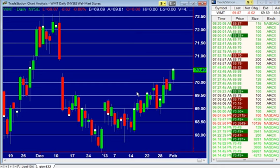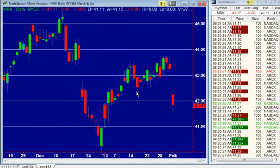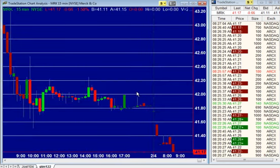Merck also getting a downgrade. They obviously had earnings on Friday and had the big sell-off with it. A couple of downgrades actually: Morgan Stanley, the big one, and Leerink downgrading them as well. Stock is down a little bit further this morning, down another 60 cents on these downgrades. 41.17 is where it's trading in the pre-market.